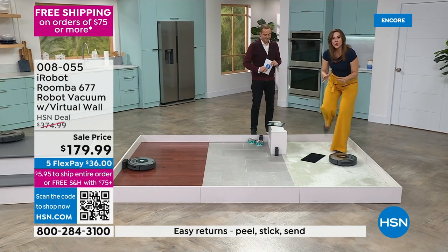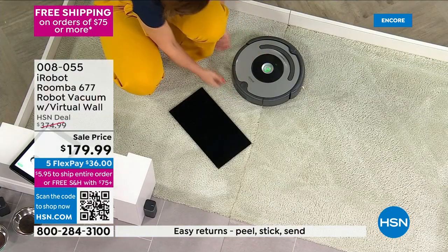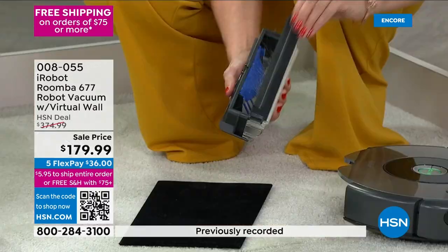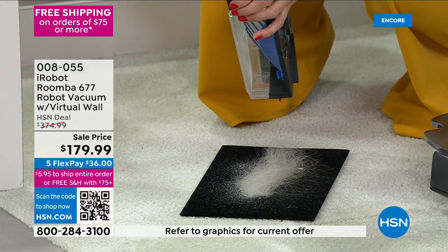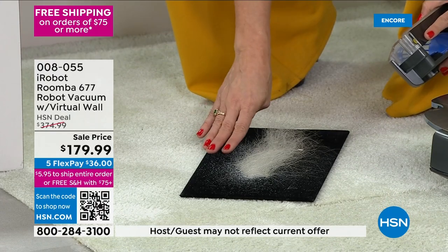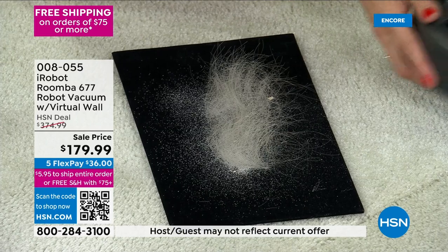Another thing that I love, we made sure that this had an oversized bin. How easy is it to take out that bin? Boom, that's it. That's all you had to do. And then you open it up and take a look at everything we were able to get. So powerful. From a carpet that looked clean already, right? That's what I love. Now, you see the fine debris, the big debris. You're a pet lover and you have a pet at home, you're gonna love it.